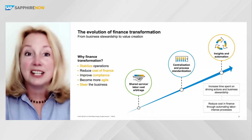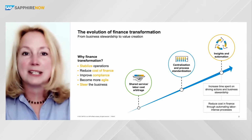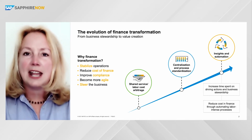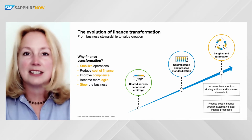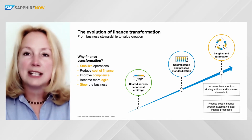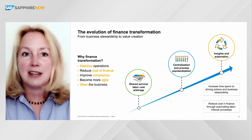And what I'm hearing is that companies are back to investing in their people, in their processes, and in their record to report systems. CFOs, though, are really interested in generating and protecting business value, not just the IT savings of a technical transformation. And for customers that adopt S/4HANA best practice processes, SAP is delivering value today.